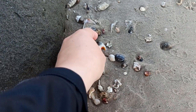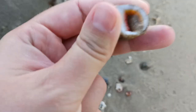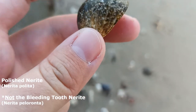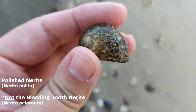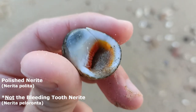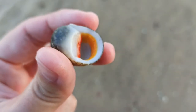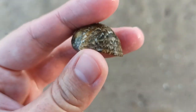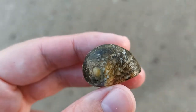Oh, look at that! Oh my goodness, look at that! Is that what they call one of those bleeding mouth nerites? Because it's got that red in there? I've heard we could find them. To me it looks like a blotched nerite that's a bit green, but I think it's one of those bleeding mouth nerites or bleeding tooth nerites. Yeah, there we go. Wow, would you look at that color on the inside of it? Ooh, he looks super duper nice. What a cool nerite. Never found one of these before.